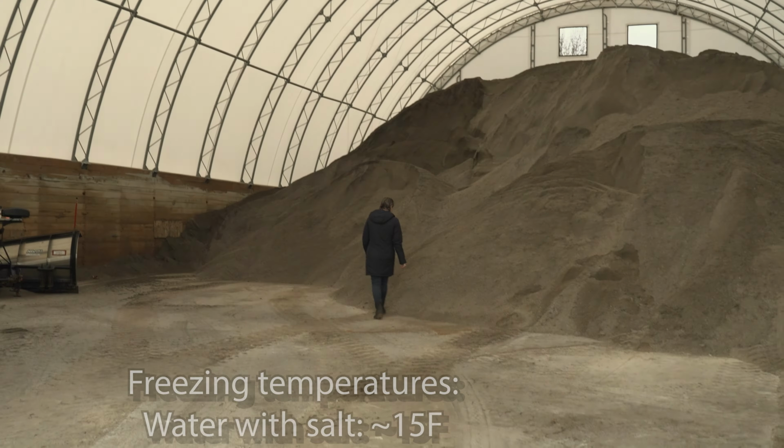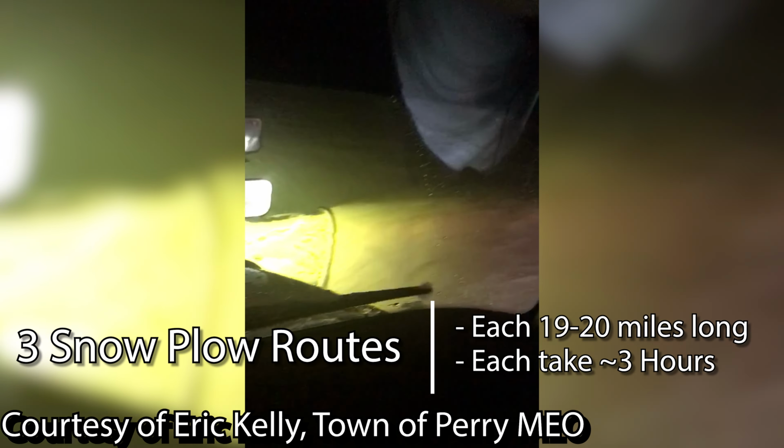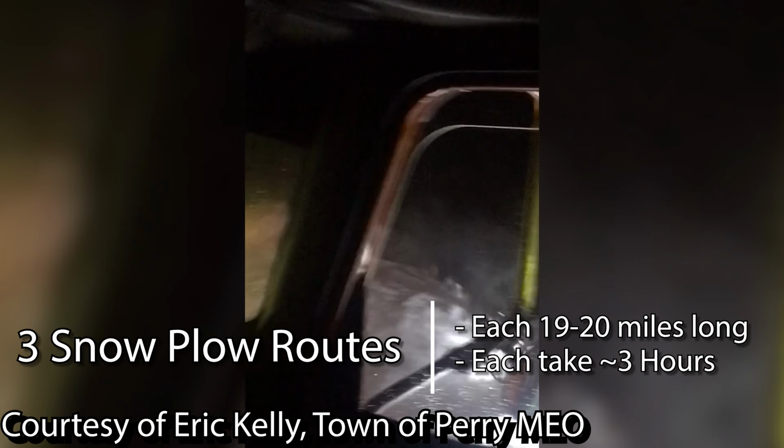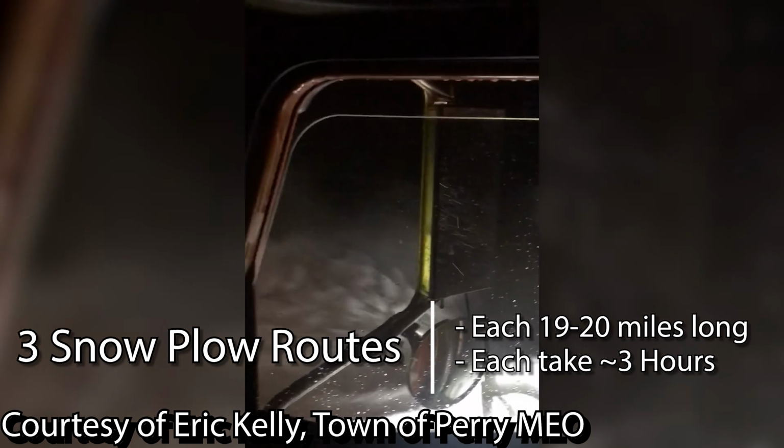So, what is each snow plow driver responsible for? Each driver has a Class B CDL license and operates a variety of vehicles from 10-wheel trucks with huge plows to snow blowers. Each driver plows one of 3 designated snow plowing routes that consist of around 19 miles and take about 3 hours to complete, similar to how school bus drivers have assigned busing routes.